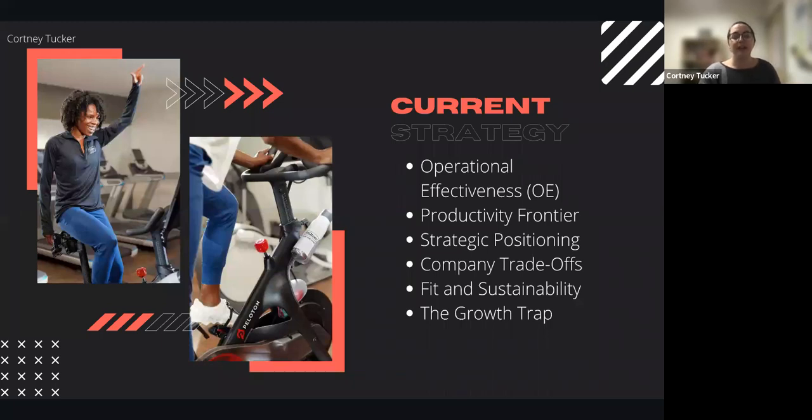When we looked at company trade-offs, as we kind of discussed, it didn't look too hot for Peloton, for the simple fact that they have claimed to be this luxury brand of this high quality product and service, but due to an overproduction of bikes or a lack of need from our customers, they've had to reduce prices. So they've kind of muddied the water a little bit. When we looked at the fit of Peloton, it was lacking, going back to that whole concept of claiming to be this luxury brand, but now wanting to be the bike for everyone anytime.